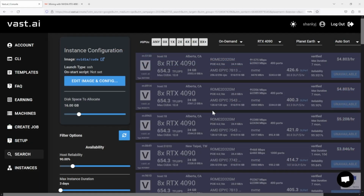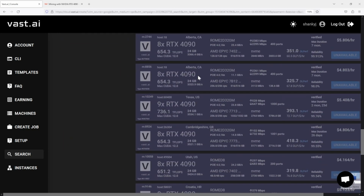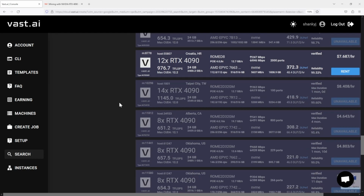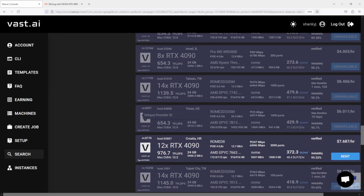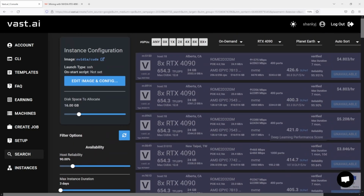Look at all of these 8-card rigs that are unavailable. Everything that is grayed out is unavailable. These are all rented. These are all 8-card 4090 rigs. All of them. There's more. See, I can click down here. I click more. The only one that's available is a 12-card rig. But I don't want to use that for this example. I want to use an 8-card rig.